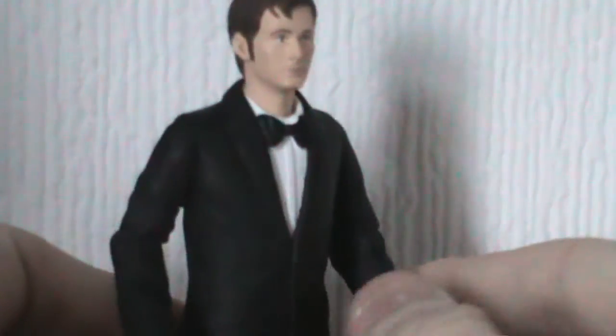It's rather odd. But I'd say the only thing missing from the trousers is a line of gloss black paint here, just to resemble those glossy black stripes that he has running down the sides of the trousers. But other than that, everything is absolutely spot on. It looks fantastic. We move on to the articulation.